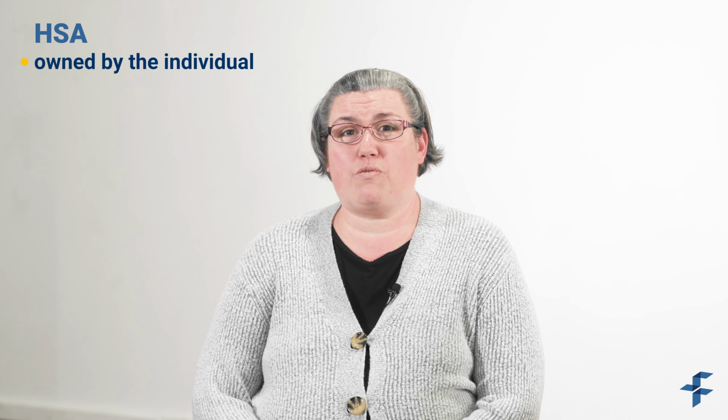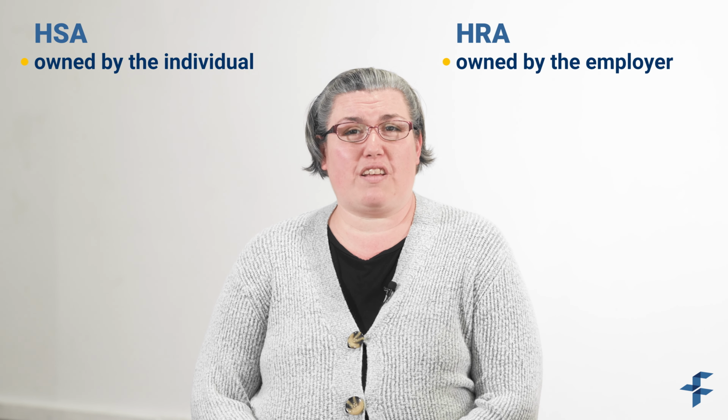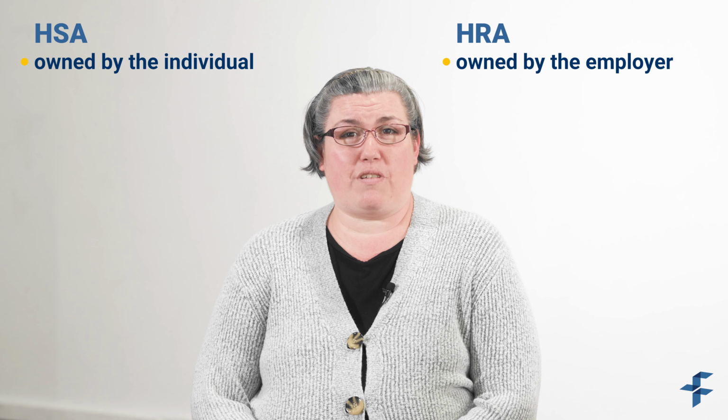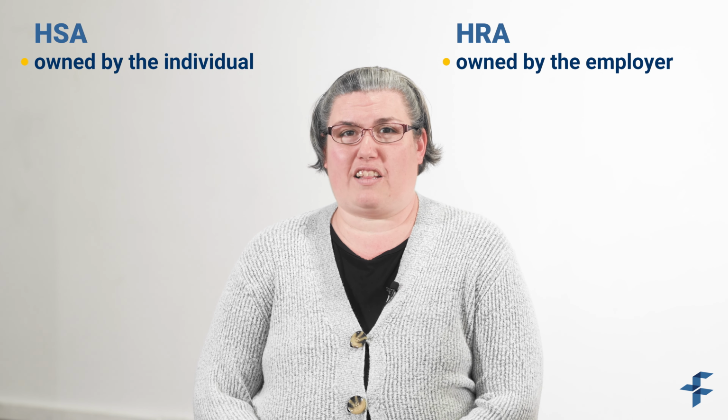In addition, the HRA also sometimes will allow you to be reimbursed for your premiums from your insurance company. The other big difference is that an HSA is owned by the individual, whereas an HRA is owned by the employer. So if you leave the employer, you can't take an HRA with you, but if you leave the employer and you have an HSA, you can take that with you. Your employer just wouldn't be contributing to it anymore. It would be only you contributing to it at that point.